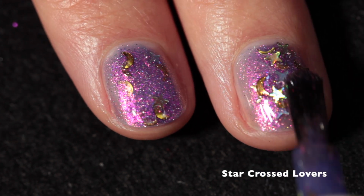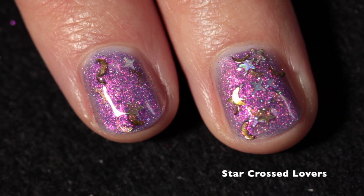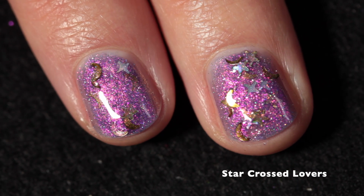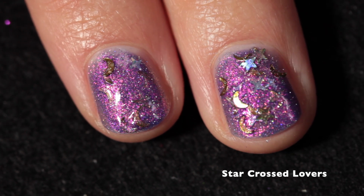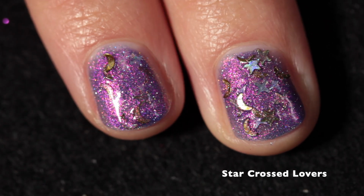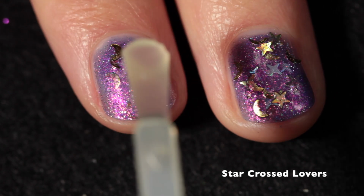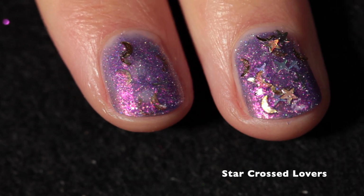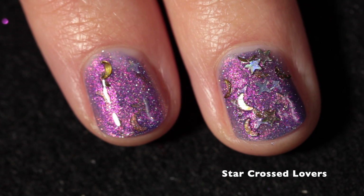There are an abundance of glitters in here. It's so easy to work with. I didn't really have to do any fishing. It's just a matter of getting the glitter spread out on the nail in a way that looks good. So you might have to play around a tiny bit to move, you know, if like 4 stars are clumped together, you might want to move them apart. But I was happy with this in 2 coats, and I am using a glitter grabbing top coat first.